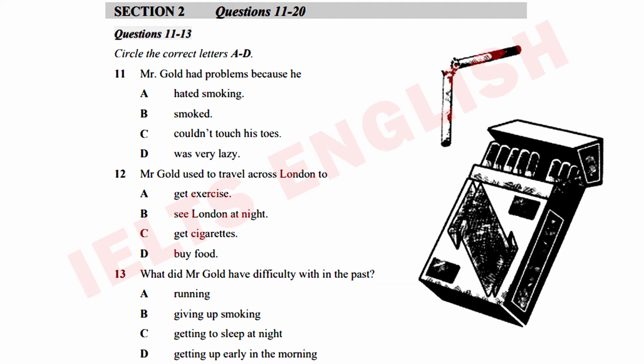As you listen to the first part of the interview, answer questions 11 to 13. For these questions, there are four alternatives: A, B, C, and D. Decide which alternative is the most suitable answer and circle the correct letter.